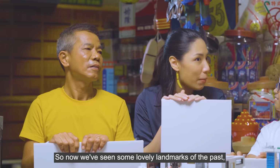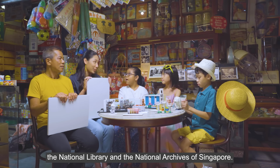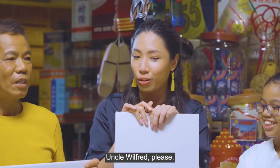So you've seen some lovely landmarks of the past. So now I'm going to show you some photos of famous old places, and all these photographs came from the National Library and National Archives of Singapore. Okay, let's see if you can guess when they were taken. And the host with the most correct guesses wins. Uncle Wilfred, please. Are you guys ready?